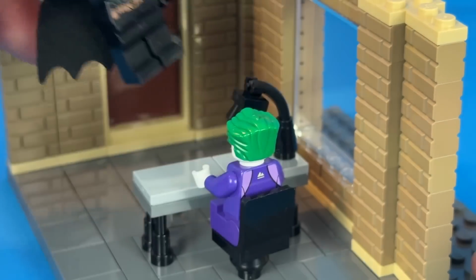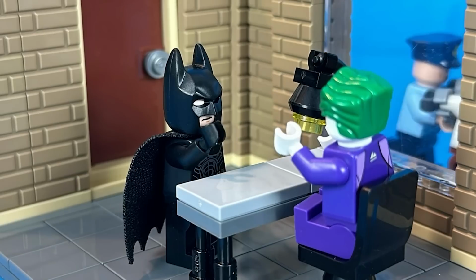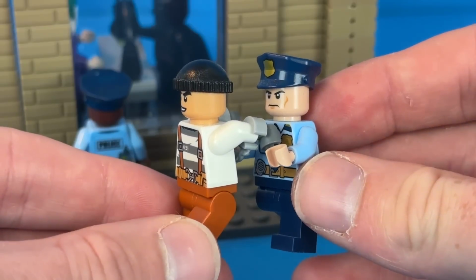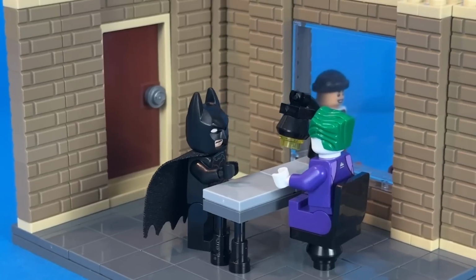I then grabbed my Batman minifigure, placing him on the other side of the desk ready to question his biggest opponent. You can see I left a small gap on the other side of the glass as an area for the police to stand, and you can see another officer escorting a prisoner down the hallway.